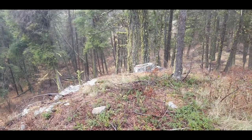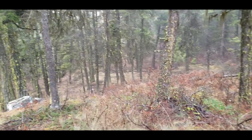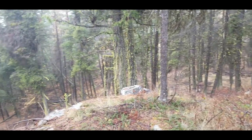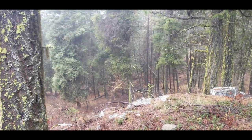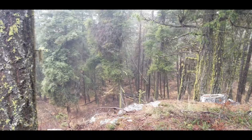These deer behave so much differently than any place I've spent time hunting, and I'm completely unfamiliar with what they do here. I wish I would have found this spot on my first trip.